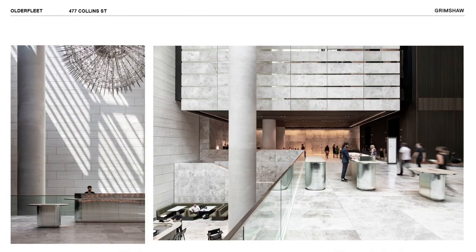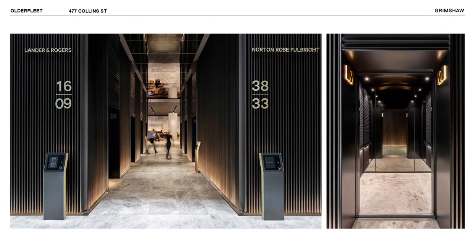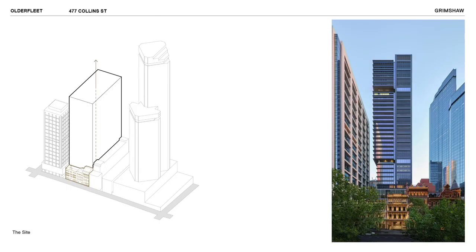The reception is a hotel-style concierge, very light, trying to create a bit of a hotel ambience in terms of the arrival sequence. And there's a lobby cafe that sits under the car park, which is elevated there. You go through to the lift lobbies. There's the same calm, quiet, moody ambience that we have in the threshold coming in. And then the tower itself.